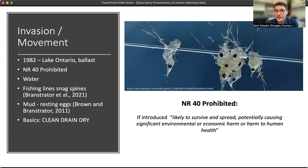So to prevent their spread, we need to clean, drain, and dry our boats and equipment before moving to a new lake.